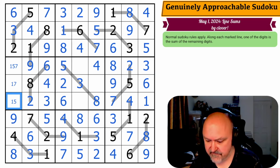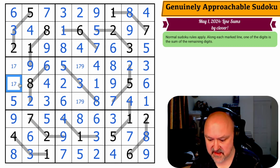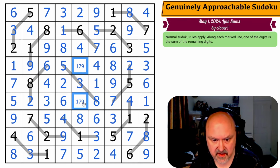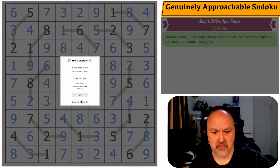Hopefully that's correct. 5 goes here and there's no 5. I'm not sure about this triple. 1, 7, 9. There's a 7 and a 9 there. So that becomes the 1, making that the 7 and that the 1. There's no 1 in either of those. And I'll use that 7 to make that the 9 and that the 7. And that is the correct solution.